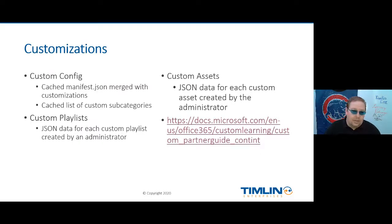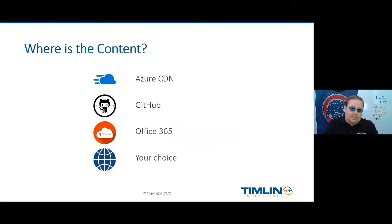So the content for this, depending on who needs to be able to get to your content pack, will determine where you want to place your content. If it is public, then I would suggest GitHub. And if it is all internal, then you can just use an Azure CDN and keep it all within your Azure environment.